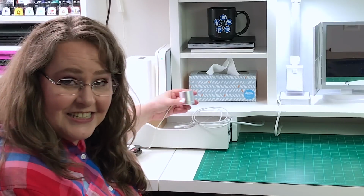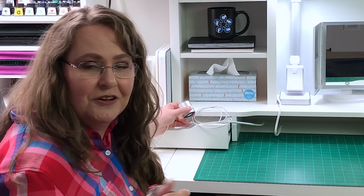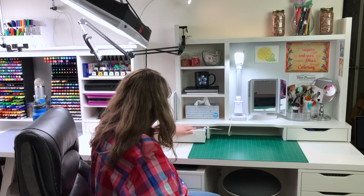This tiny little silver thing charges my Apple Pencil. So when I'm drawing coloring pages, I have a quick place to charge the Apple Pencil. That's all in this drawer right here.